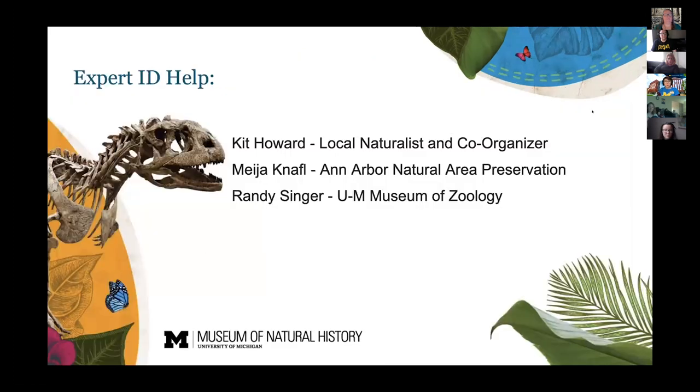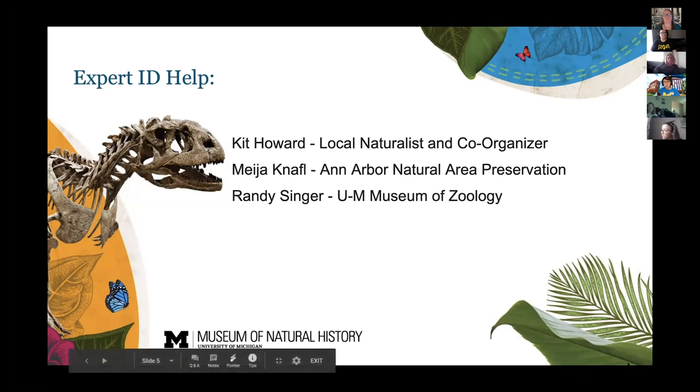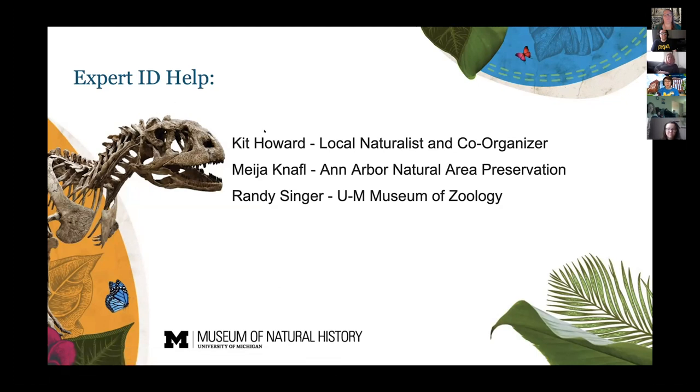So we have a few folks joining us tonight that are going to be helping with identification. I don't think Randy is actually going to be here this evening. He was here yesterday for the animals and other things that move session. So Kit and Maya, do you want to introduce yourselves real quick? Why don't you go ahead and start, Maya?